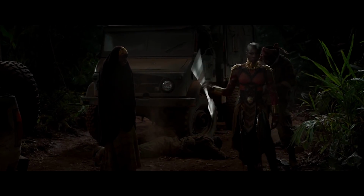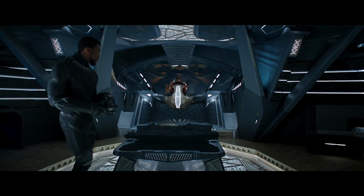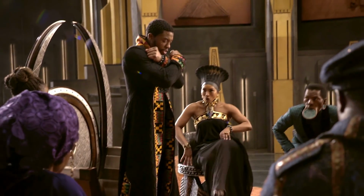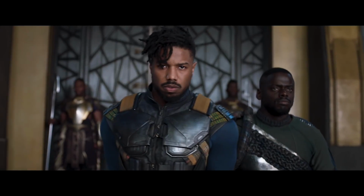It's not just the typical fish out of water who's been granted some cool powers or a cool suit, and he's just going to fight for what's right. This is a king. He's got to deal with all of the wants and needs of his people first, and as he comes to understand, maybe there's more for Black Panther and Wakanda to provide to the rest of the world, and that's just a marvelous tale. And also, chief among the many victories of this film is Michael B.